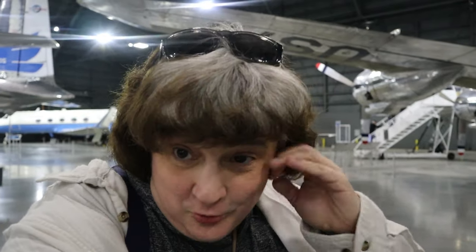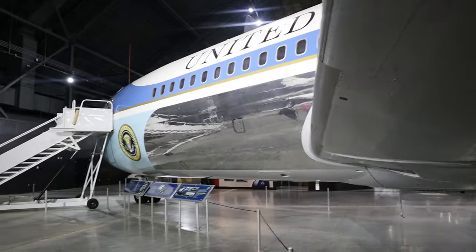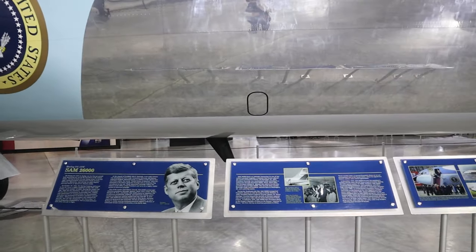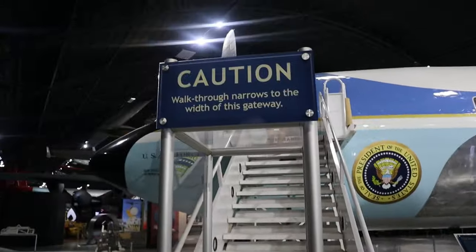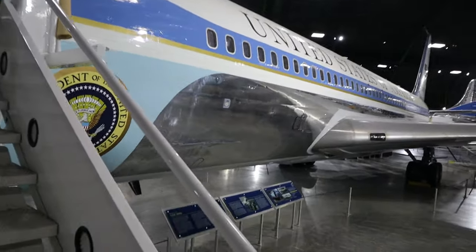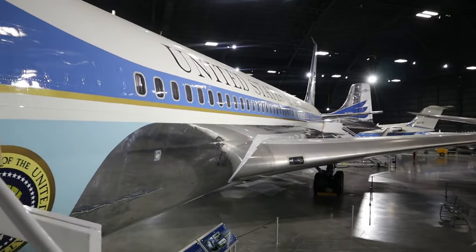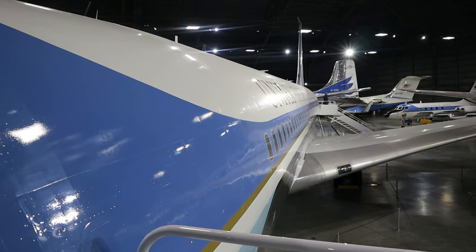And now, folks, I'm going to get on Air Force One. I'm so excited. So come on with me. We're getting on the plane. I'm going underneath the wing. And this is the same plane that JFK went on. And I've got to go through a narrow gateway to finally get on Air Force One, and I can't believe it.